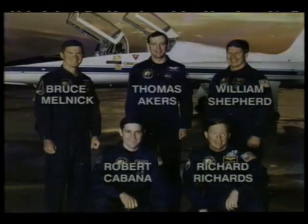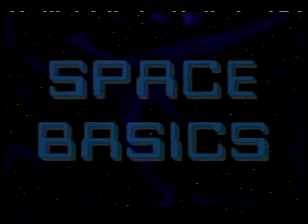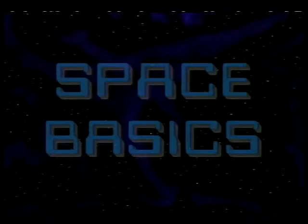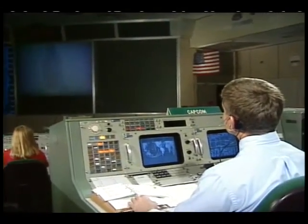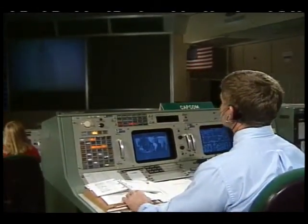We have a go for main engine start. 6, 5, 4, 3, 2, 1. Ignition and liftoff of Discovery and the Ulysses spacecraft bound for the polar regions of the sun. That Space Shuttle orbiter is rocketing into space.